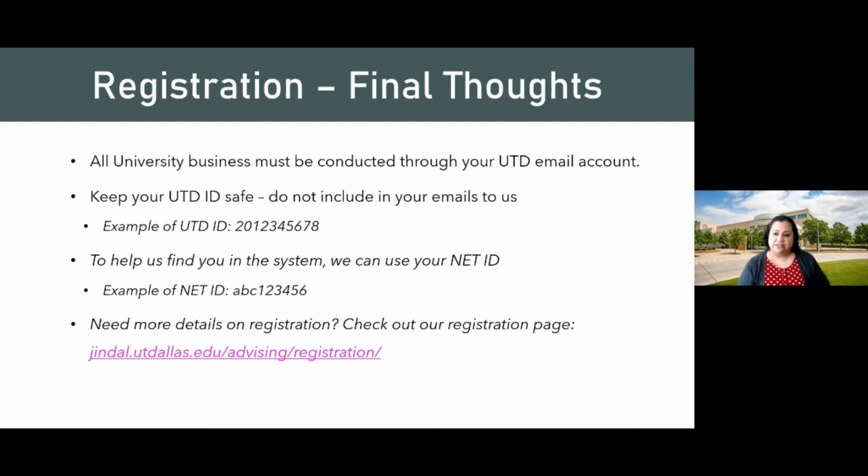The other thing is, as a student at UTD, you have two ID numbers. The first one is your UTD ID. You probably saw it on your admission letter. It starts with a 20. That number identifies you as a student, but it is not something that you need to include in any emails that you send us. That's something you should keep to yourself. Don't share it with people. Treat it a little bit like your social security number. It's something just for you to know. It is going to be required when you're activating your account, things like that, but it's just for you to know.